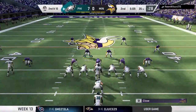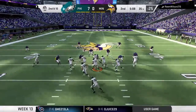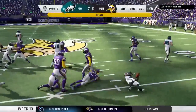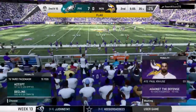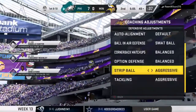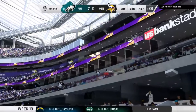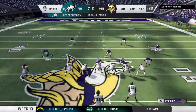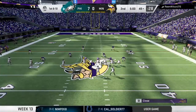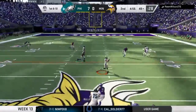Here's 2nd and 10 now from the 35. This is Jones. And he's going to be brought down by the face mask. Here come the flags. This is going to get him a 1st down. So that flag will cost him 15. And it doesn't matter anymore how you get the face mask. Any part of it, that's going to be 15 yards. And now it's 1st and 10. A big mistake, especially when you factor in the personal foul yardage.